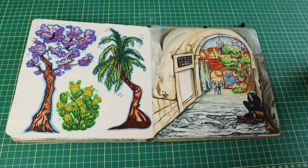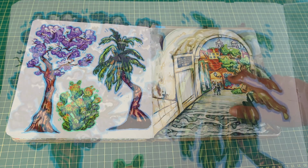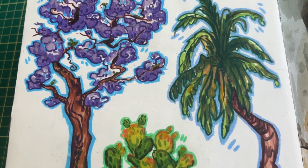But before I did go to the surf hostel, this is kind of not in chronological order anymore, just because I was only in Lisbon for a day. So I didn't actually have time to do these ones. I did them when I was in the surf hostel.